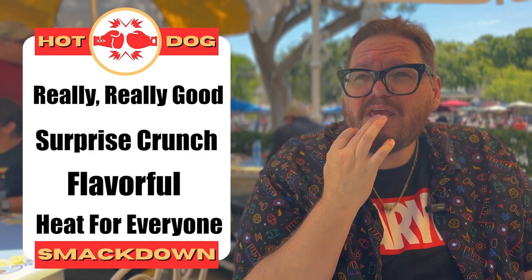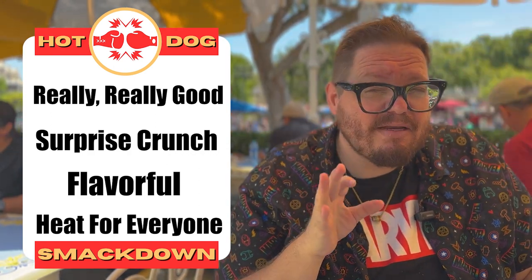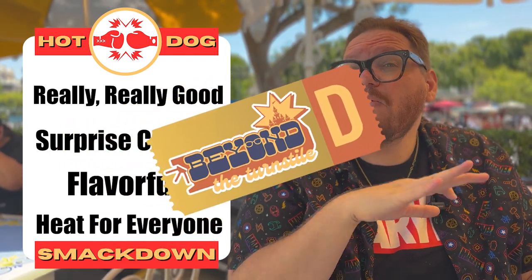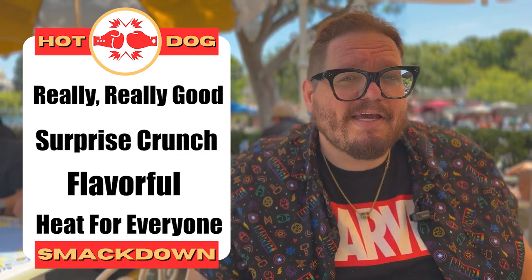All in all, I really like this. I think for me, on an E-ticket scale, it's probably a D ticket, but it might be an E by the end of the day, depending on what the other hot dogs taste like. So I think all in all, pretty good. I like it a lot.